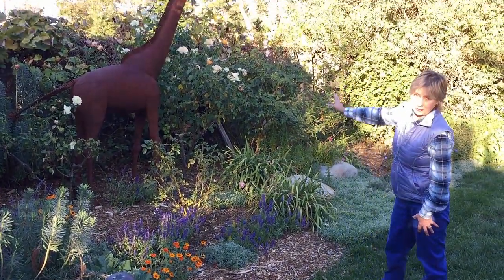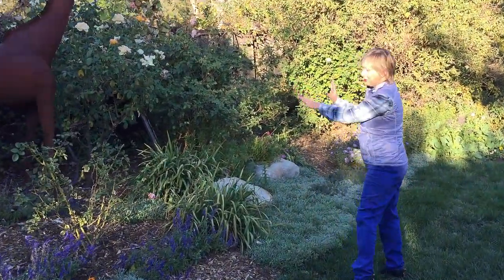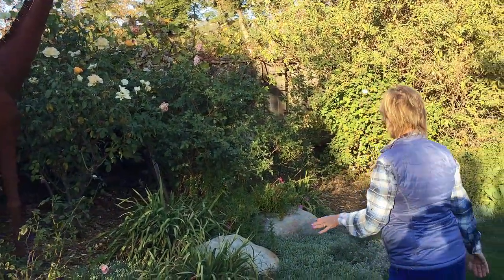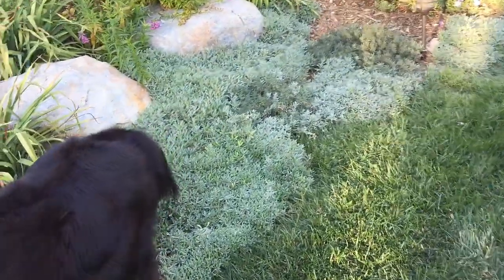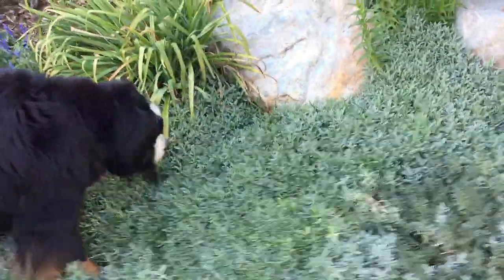Up next to Jerome, our giraffe friend. And our roses are starting to put out probably their third and final bloom for the season. We have this beautiful snow-in-summer ground cover. Thor likes to eat some of it sometimes. He's our Bernese mountain dog. And we have the beautiful purple aster going on right now.